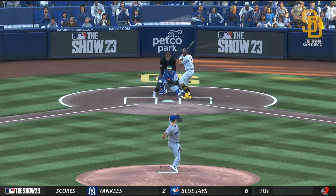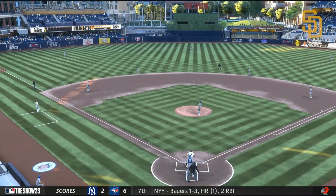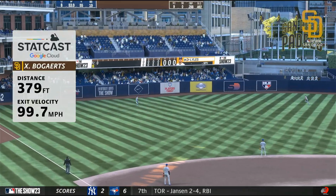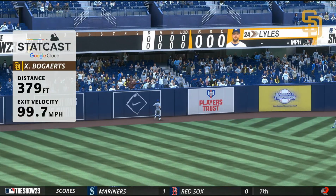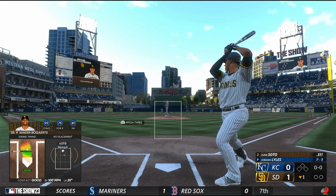See a hitter aggressive on the first pitch of an at-bat. You watch him from the on-deck circle, so when you step in the box, you're ready to pull the trigger wherever it's at. Really good job by the hitter. Total conviction on that swing. Here's Juan Soto.